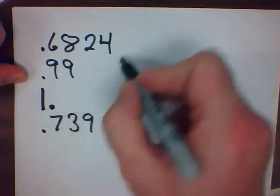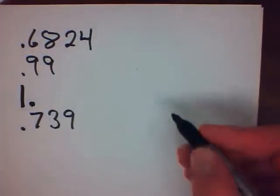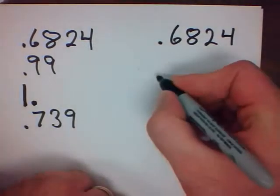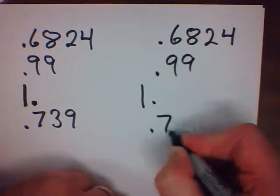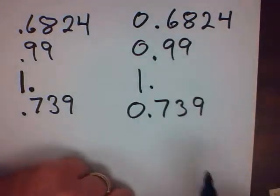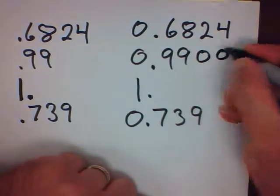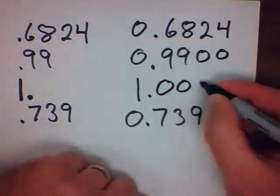Now, allow me to show you another way of thinking about how to do this. The first thing I'm going to do is rewrite all these numbers, and I'm going to line up the decimal. Now, I have the decimal nicely lined up. This is fairly well lined up. Now, I can put some zeros behind here, and these zeros don't change the value any, but it's going to help me see.